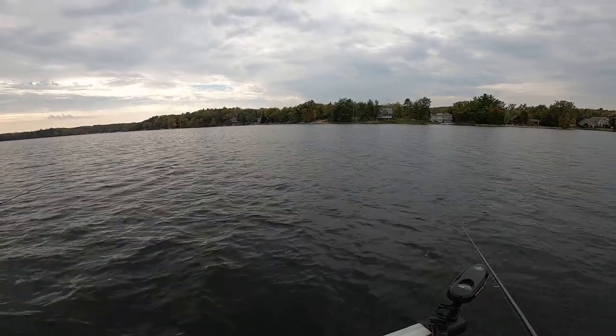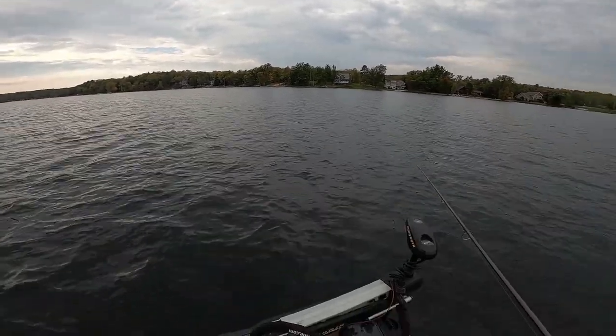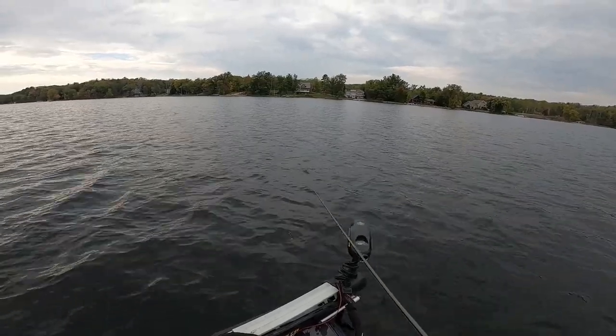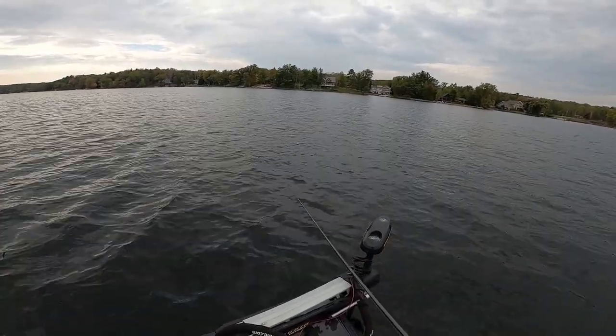Right now we have about 20 pounds. We need a giant. We need two giants, and we can put it at like 25, 24.